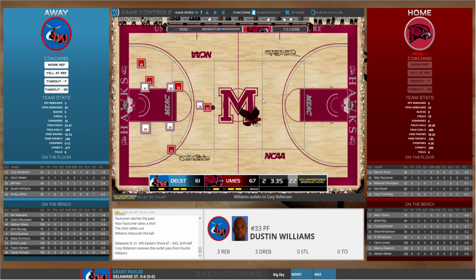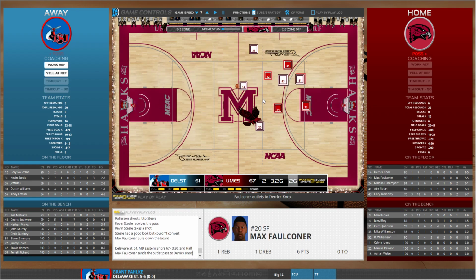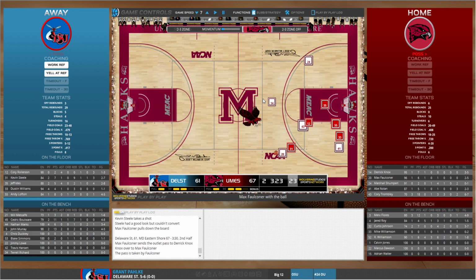Williamson up to Rollerson. Rollerson with the ball, top of the key. Over to Steele on the left wing. Steele takes the shot for 2, and he misses. Faulkner with the rebound. Faulkner outlooks Knox. Knox top of the key. Over to Faulkner on the left wing. Faulkner takes a long 3. He misses.